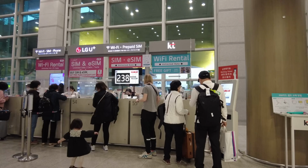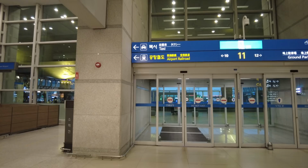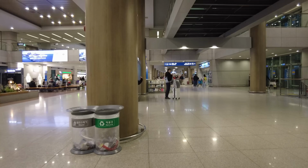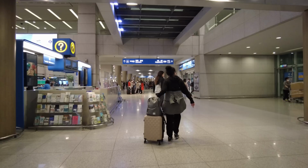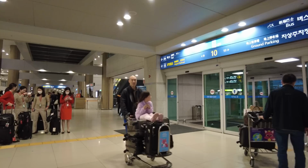All right, I've got my SIM card and I just changed 150 Canadian cash. So I'm going to head over to the airport railroad. I think if I take the rail, it'll take about the same amount of time as if I take the bus. But I want to go get my T-Money card set up. That's the transit pass you use here. Although it can be used for a number of other things as well, such as paying for taxis and in convenience stores and that sort of thing. I will have to transfer at some point.